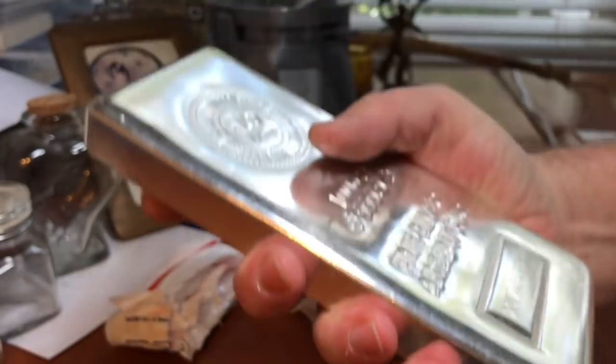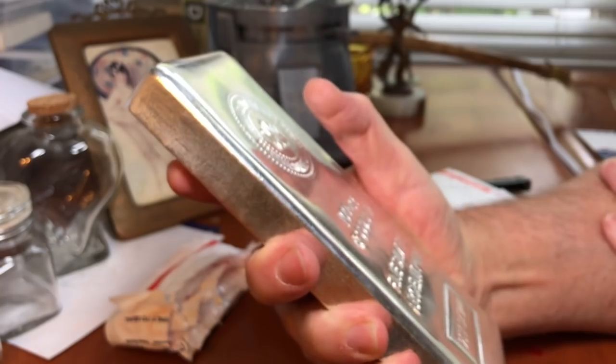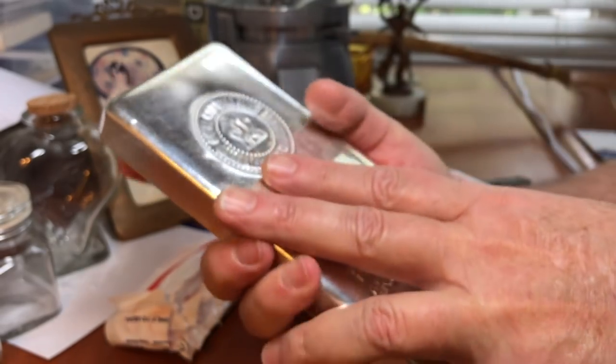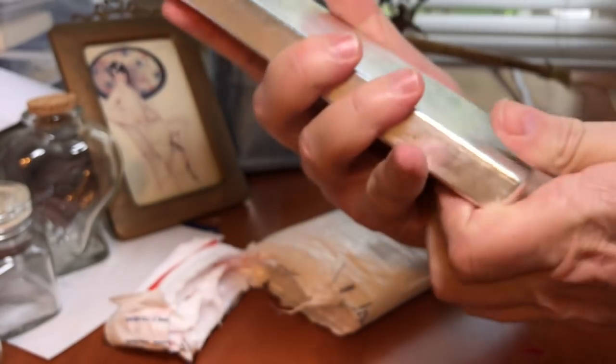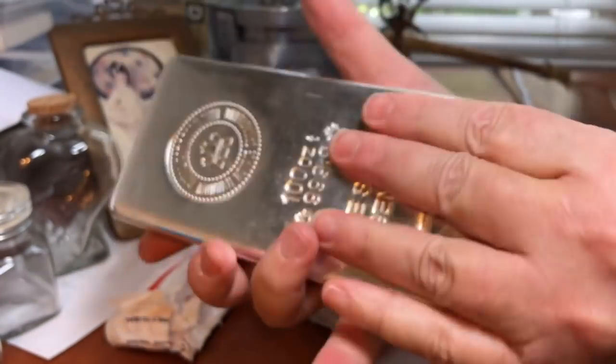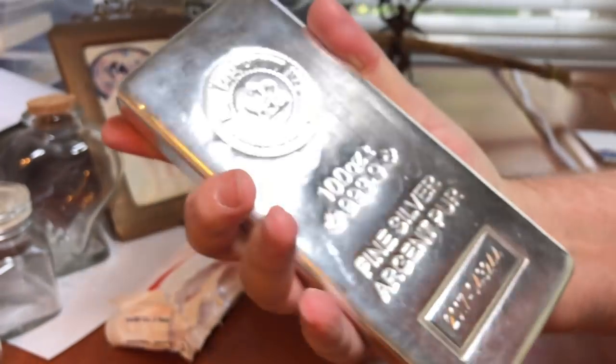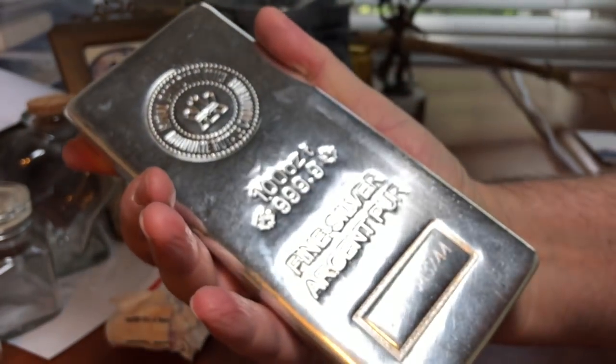You have no idea how heavy that is. That's my first. Man, I would love to keep that, but that's a big commitment for me. That was about half of my available funds to buy this guy. So if I'm going to pour a kilo, I got to start with a sizable amount of silver. So that's what I'm going to do. I'm going to pour a kilo.